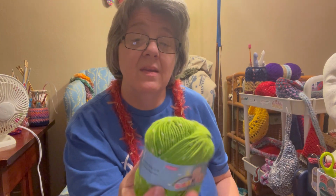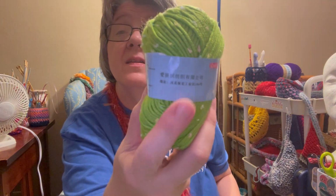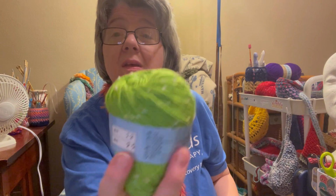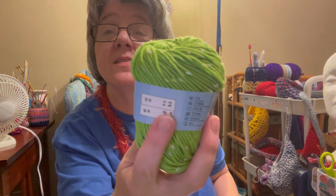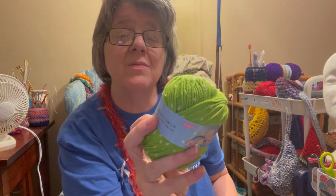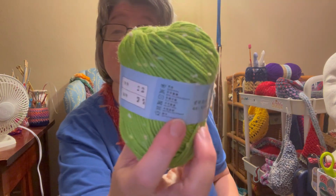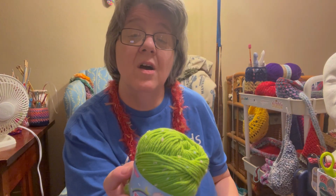So let's see. Well, this little section here, I know that's the address of the company. That there is the color. It's 22. That's the color number. And I think this one is the bolt, whatever bolt it came off of. So that's that one. All this stuff in Chinese has it in English too, where it just says hand wash. Okay, now we know what half these symbols mean on here.